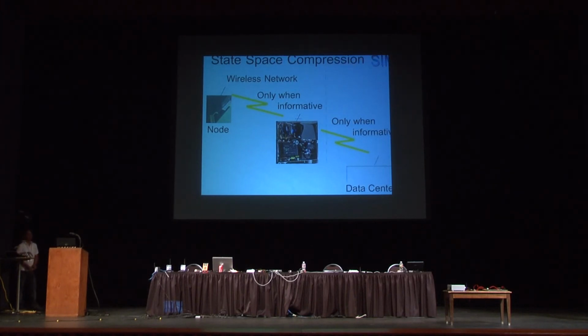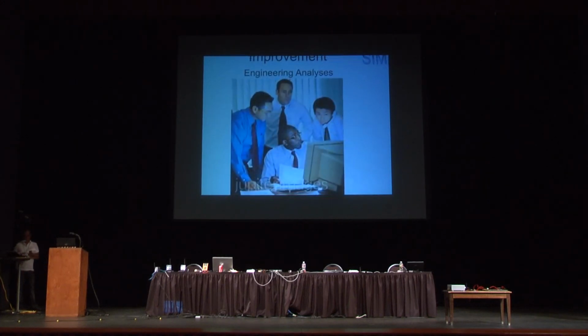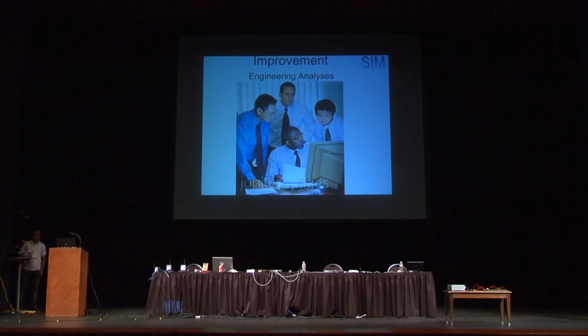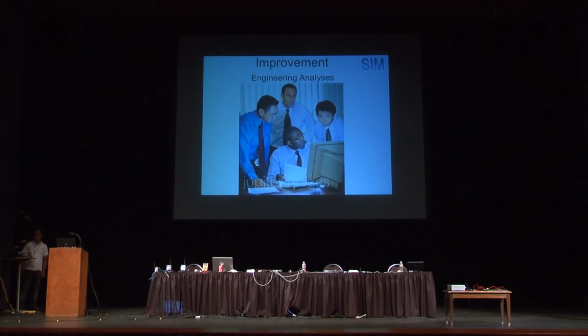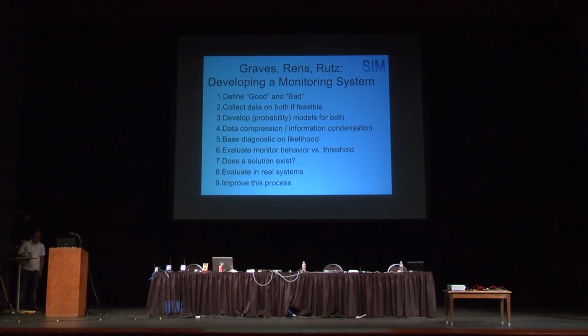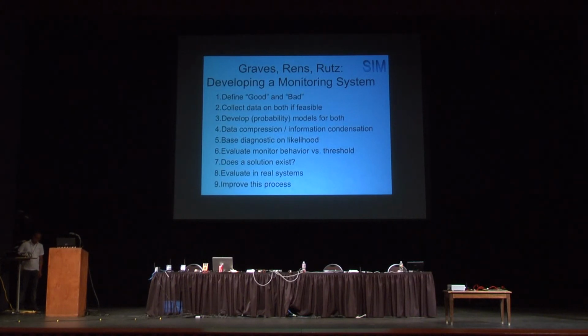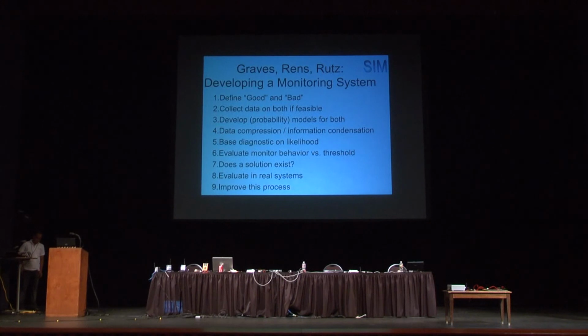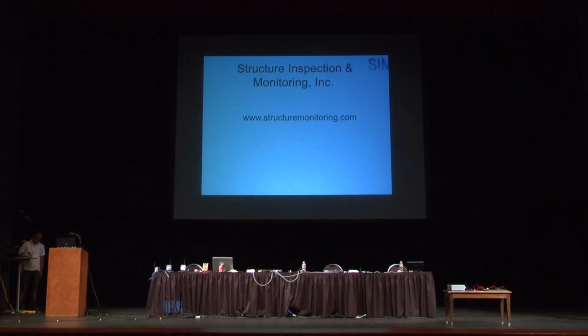We intend to make the SIM Diagnostic Software widely available to SHM designers, researchers, and engineering students worldwide. The design and documentation of the software will make it as easy as possible for users to follow the 9-step process for developing a structural health monitoring system, described in the Graves, Rents, Rust contribution to the proceedings of this IWSHM conference.